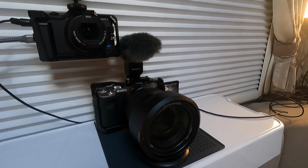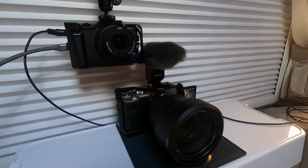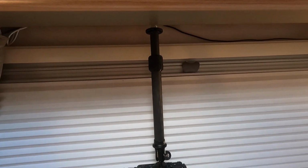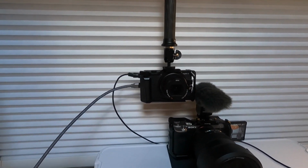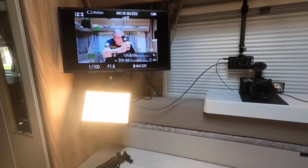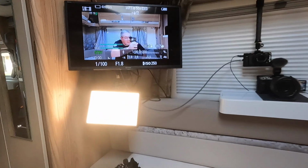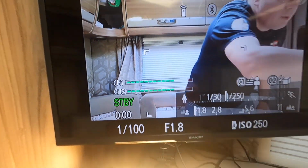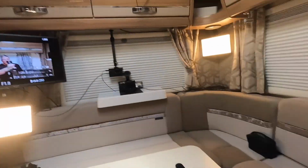We won't be using that because the NTG will be picking it up a lot better. And then there is the ZV-1 on a mount that I fixed from there, so it's floating down. And I've also got a HDMI cable into the TV, so that's where we can see what's going on, and we can see our audio levels there and make sure they're not clipping as well. So that is the setup.